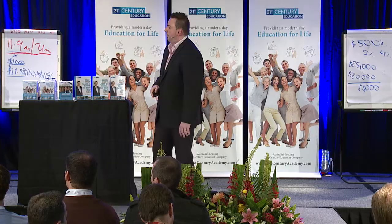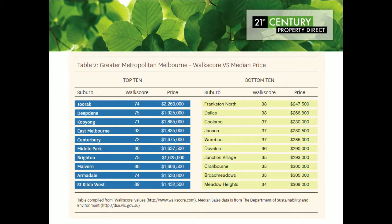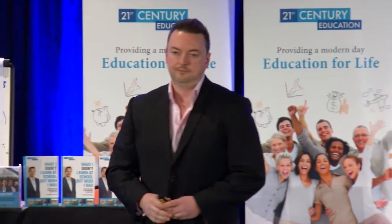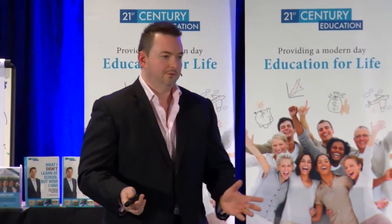Interestingly enough, look at the capital growth. Toorak, walk score, 74. Median price, 2.26. Frankston North, walk score, 38. Price, 247. The correlation is virtually 1-to-1. The higher the walk score, the higher demand for the area. There's a scarcity factor. In South Yarra, within 5 minutes walking distance, you can walk to over 100 restaurants and coffee shops. It's incredible, isn't it?